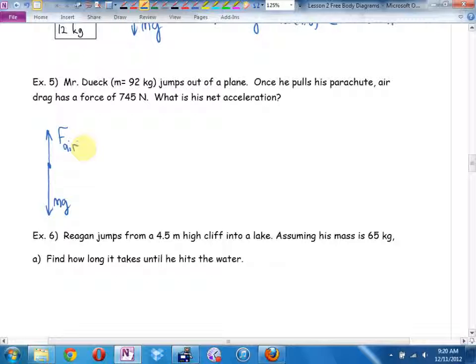Dylan, who'd you say the winner was? So, winner minus loser, yes, equals MA. Dylan, what's this question asking me to find? Oh, the A. Folks, how would I get the A by itself? Divide the whole side by M. We're going to get this: A equals MG minus F air, all divided by M.